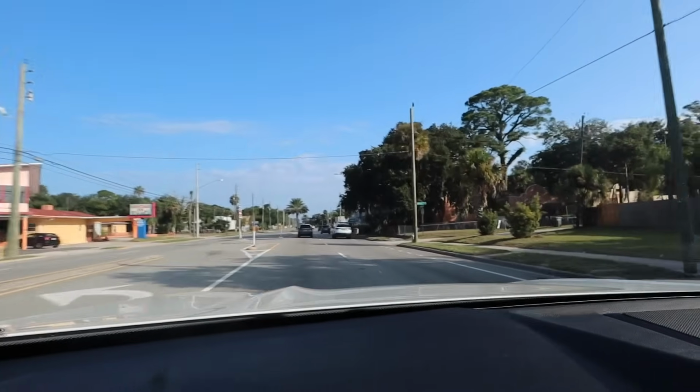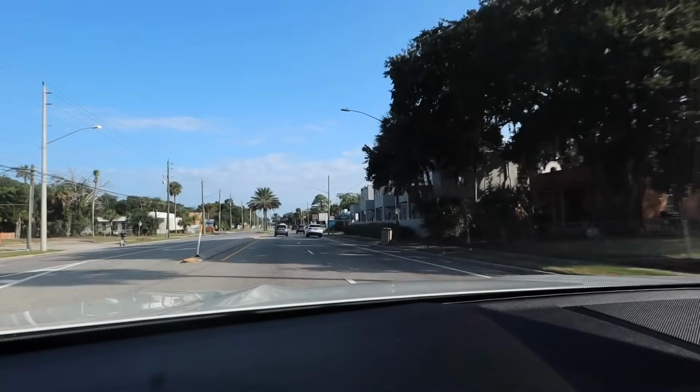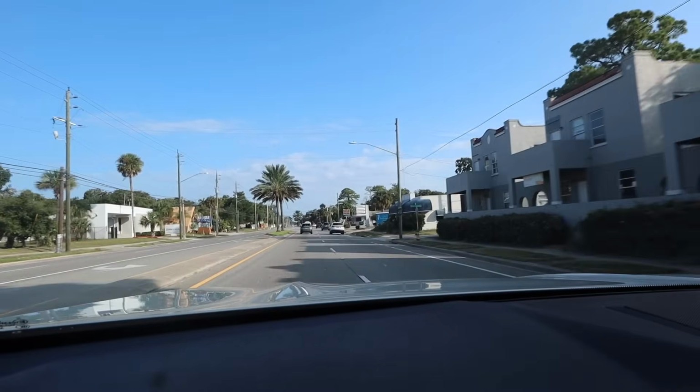Oh, wow, how good does it feel to stand up and stretch those legs. Had to stop for a quick pit stop and get some gas, maybe get some drinks in here. This is the little town of Daytona Beach. We are about 7 minutes away.